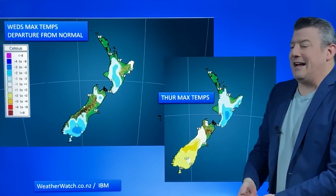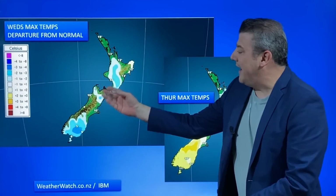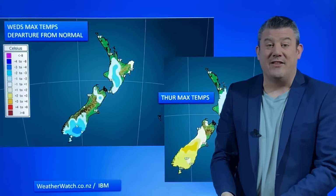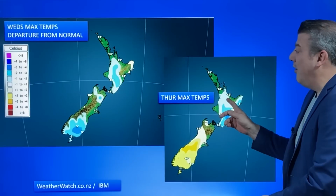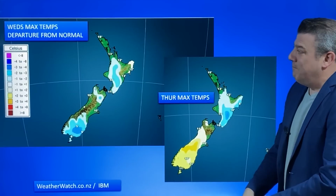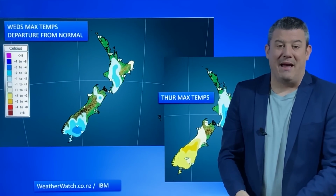So temperature-wise, well, today is actually not as cold as you might think. We talked about this yesterday. Despite it being in the middle of this south to southwesterly change, half of New Zealand's below average and the other half around about normal for this time of the year. Now tomorrow, half of the North Island's cooler than usual, but the South Island turns warmer by just a couple of degrees, and that's that westerly change arriving back in again.